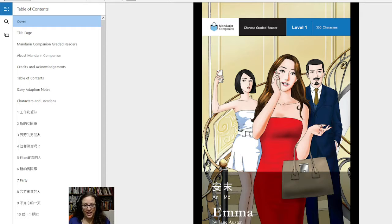What I've discovered is the Mandarin Companion series. They're graded readers, and the reason why these are important is because they have controlled characters. In other words, the majority of the characters you will either know or you'll want to know right away.